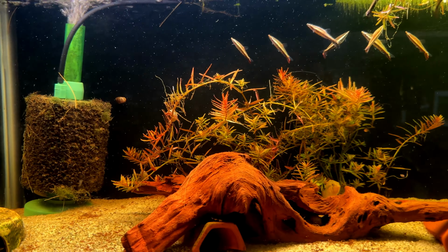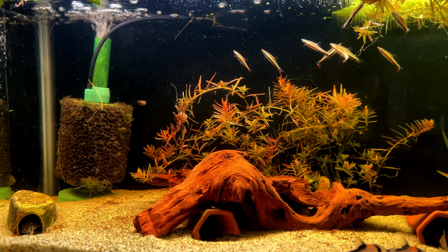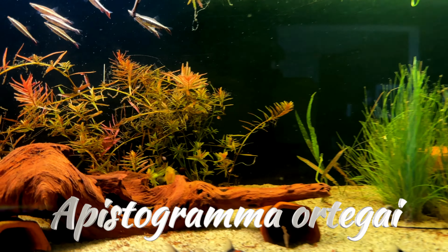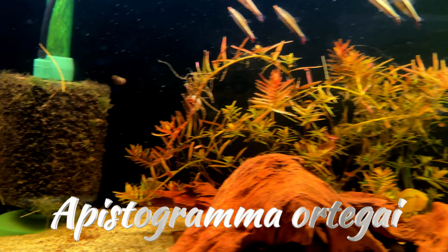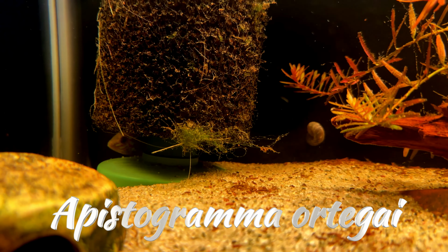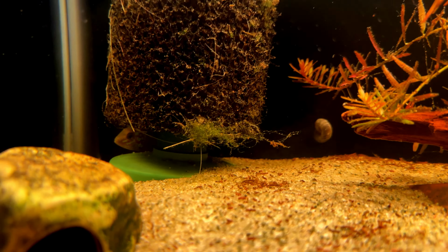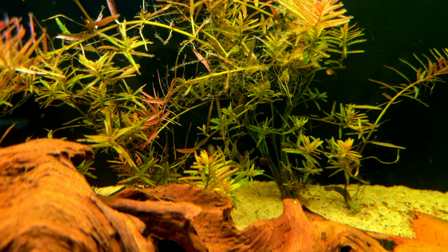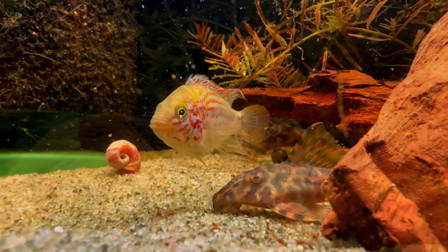So most of my Apistos I keep in 20 longs. I got a few in 20 talls. But first up we're going to look at Apistogramma ortegii. And the male is allergic to cameras. It's very hard to get this guy on film. The female's lurking around, and she just popped back under there as well.